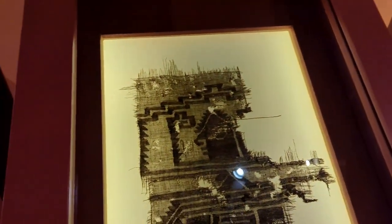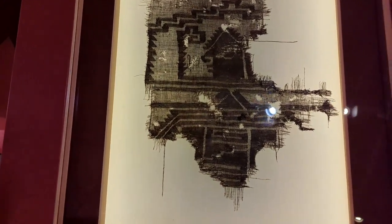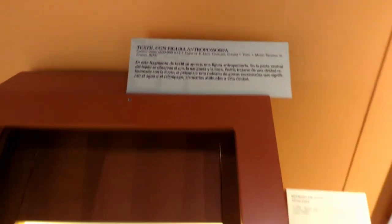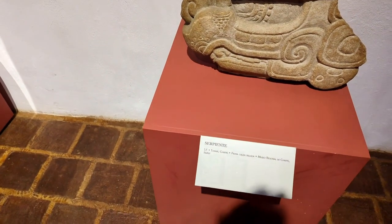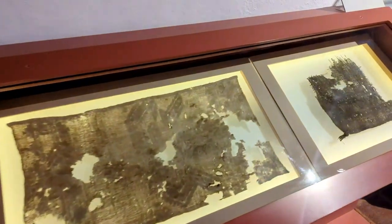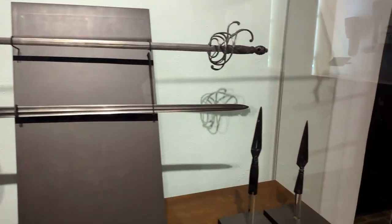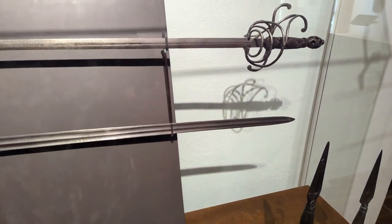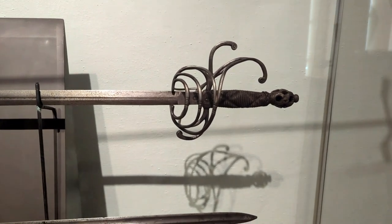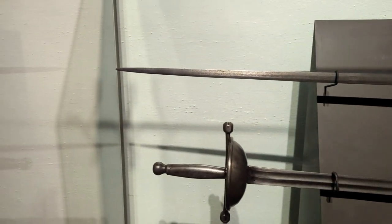Oh, wow. 600 to 900 AD. I think that's right. I'm not sure what any is. Serpent, very sacred for a lot of the indigenous peoples around here. More textiles, beautiful. Got some swords here, espadas, some spear tips. Got a beautiful handguard. Got a rose there on the, is that the tang? It looks like a crest forged into it, or like an emblem of the armory where this was forged.